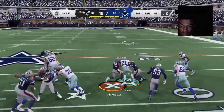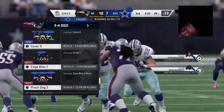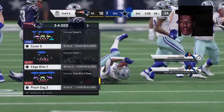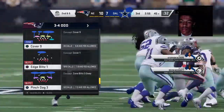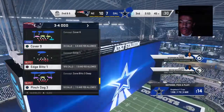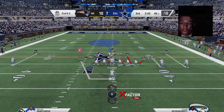10th carry now for Elliott. Give him 5 on the carry there, and it'll be 2nd down. And that's one of the reasons you like to blitz even on run downs. It confuses the blocking assignments. It doesn't allow those offensive linemen to get up to the 2nd level. The first down run got 5. Here's 2nd and 5.